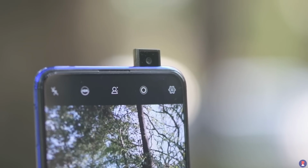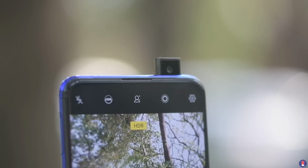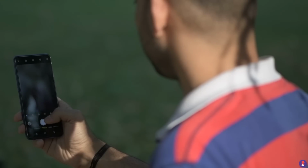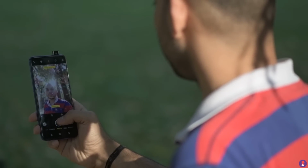At the front you get a pop-up selfie camera with 32 megapixels of resolution, and the V15 Pro is the first smartphone to give such a high resolution camera at the front, and is also a motorized one that automatically opens and closes when you need it in just 0.46 seconds.